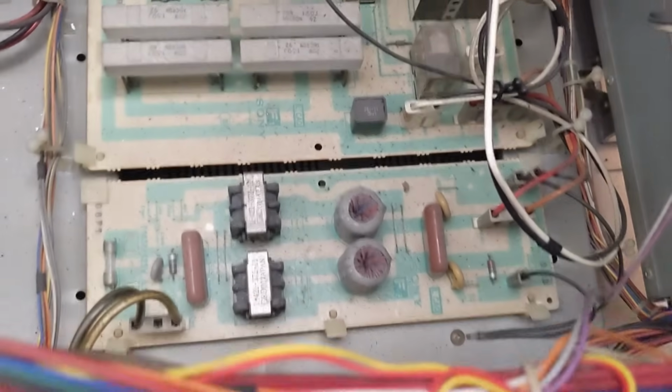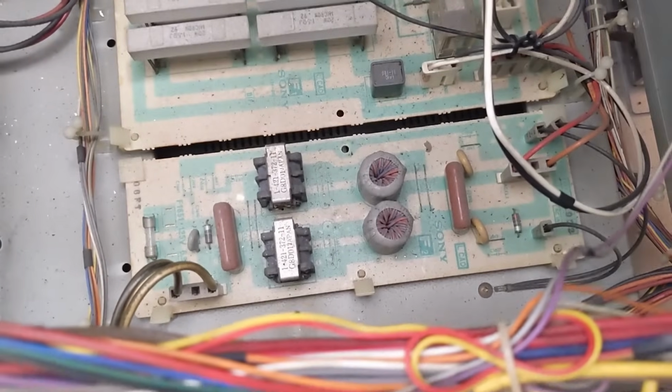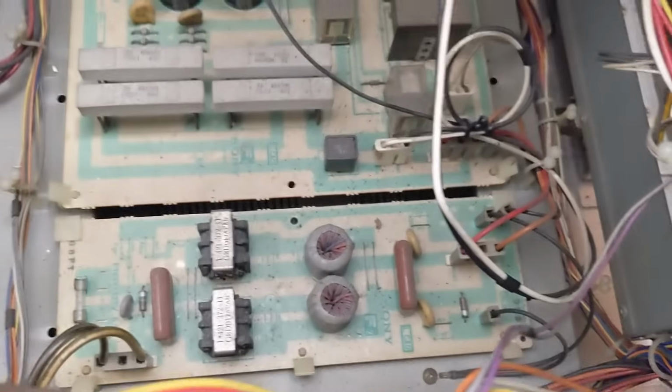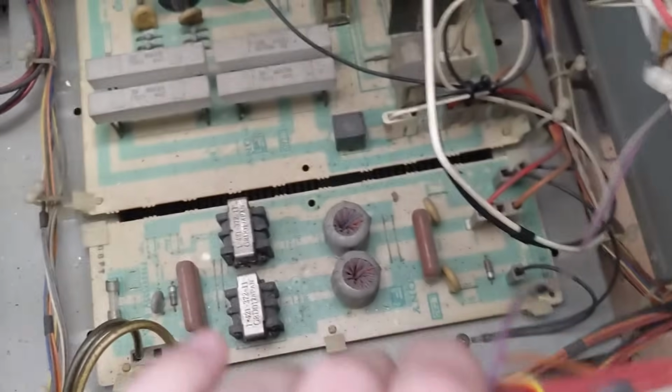So let's start with power. Power runs in here, and then it runs to these boards here. These aren't the power supplies. These are kind of filtering stuff. I'm going to explain my understanding of it, which may not be entirely accurate, but it runs through some inductive chokes there, kind of cleans it up a bit.